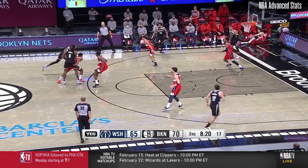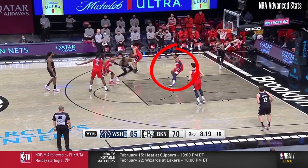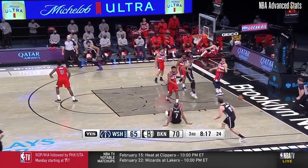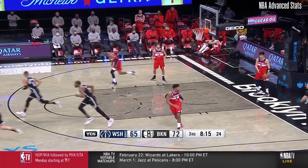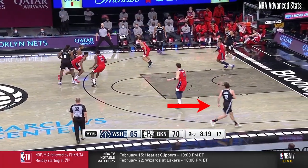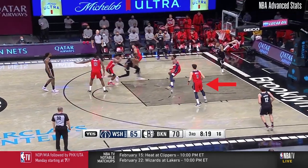With Hachimura now behind the play, Troy Brown Jr. guarding that strong side corner is forced to rotate over and step up. This gives Timothé Luwawu-Cabarrot, a cutting backdoor cutter, a free lane to the basket. Also, gotta love Joe Harris sliding down to that weak side corner to keep Denny Avdija out of the play.